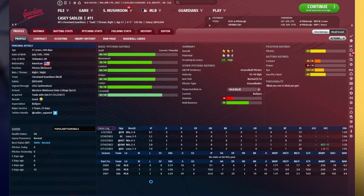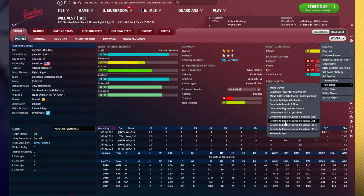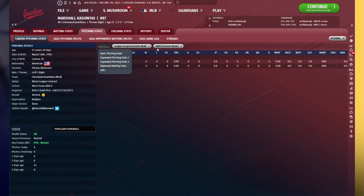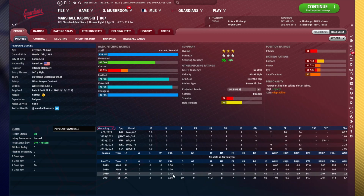Casey Sadler looks much too good to not have on our Major League roster. Will Vest, I think we can demote. We've got better options. He will probably be one of the first guys called up, though, if we need him. All right, Kosowski, he pitched 11 innings, almost 12 innings in spring training. He only allowed 3 hits. His walk rate was not too high. He struck out everybody, and he didn't allow a single home run. There's no question to me that that is worthy of a spot on a Major League roster.